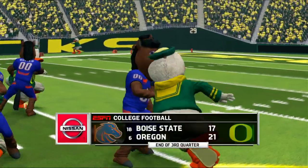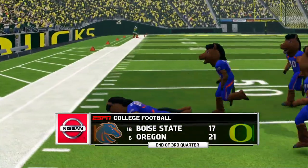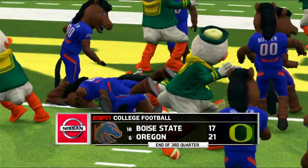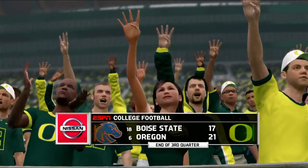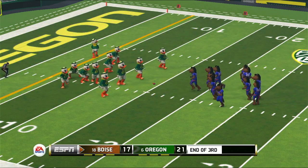We head to the final quarter, and we've got a great game on our hands. The Ducks lead it by 4. Back in this very pivotal fourth quarter.